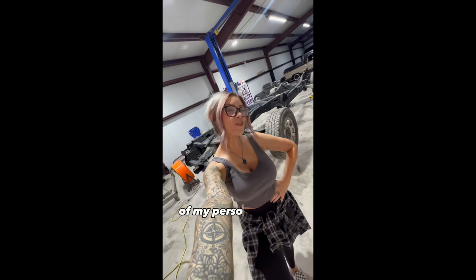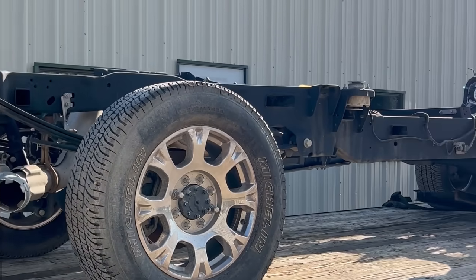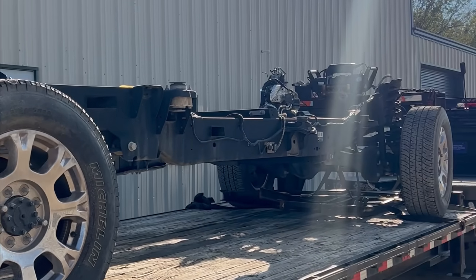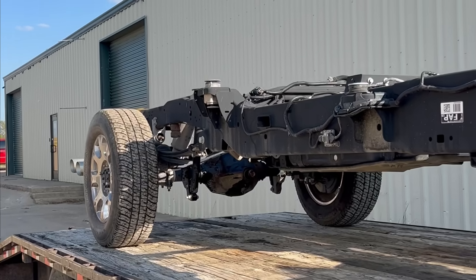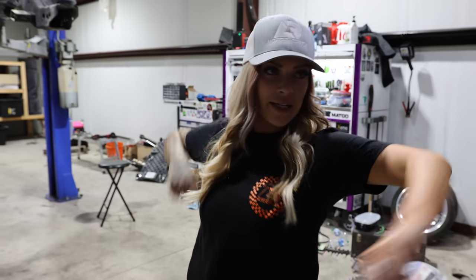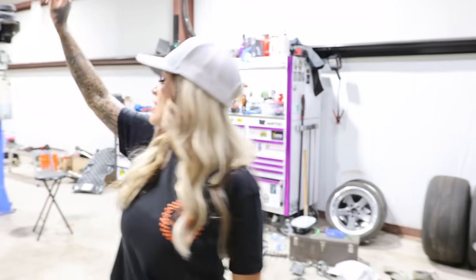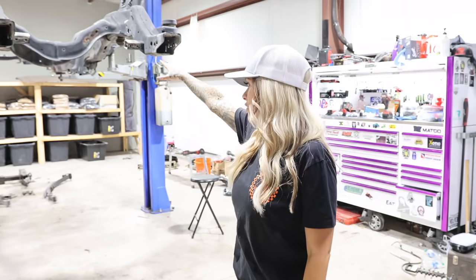This is one of three of my personal builds going to SEMA this year, and we leave in 27 days. So Kat got the frame completely stripped down, and then my F-250 is over there. These two are gonna merge into one. Now hear me out, it might be a little confusing, but we are gonna get this sandblasted and powder coated.